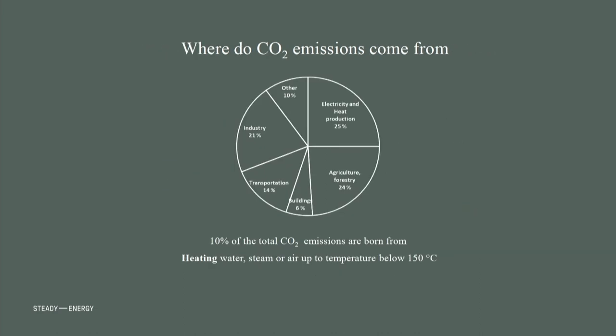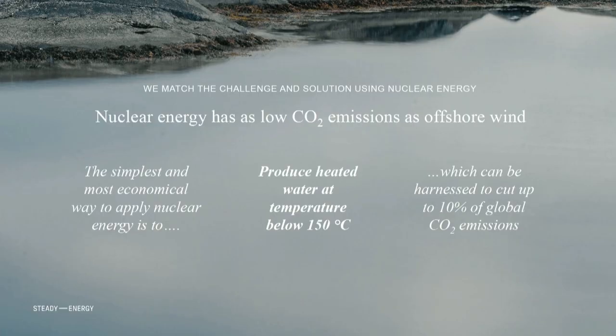Before I tell how we do it, let's look at where the CO2 is coming from. There are different end-use sectors: industry, electricity. We are concentrating only on heat. Interestingly, if we look at what is needed to heat up homes and offices, and speaking of heat under 150 degrees Celsius, there is a 10% CO2 reduction potential on this challenge. And this is where we match the challenge with the solution.